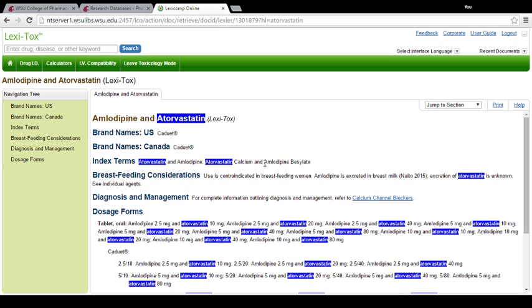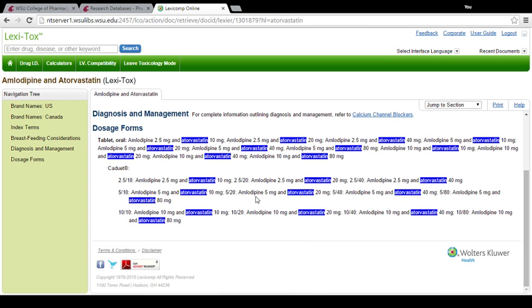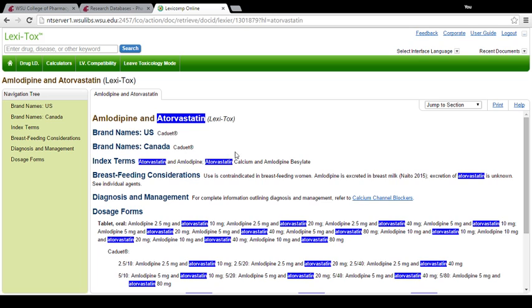So the terms that it's indexed under: it's contraindicated during breastfeeding. Amlodipine is excreted in the breast milk. Excretion of atorvastatin is unknown. But since the calcium channel blocker is being excreted in the breast milk, it's advised to not do that.